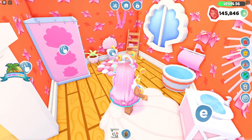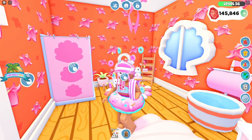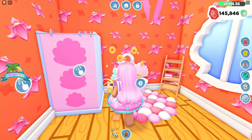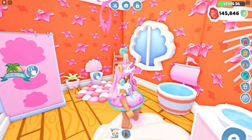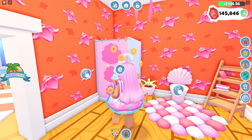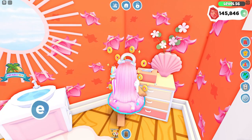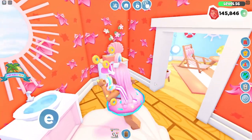But if we go in here, this is the bathroom. This is probably another one of my favorite rooms just because this wallpaper is super gorgeous. This wallpaper is very orangey and pinky, so I tried to make this bathroom very orange and pinky. Also, we have a pet bath right here. So I know we have one downstairs, but I wanted to add an extra one. I did another storage area over here with a tissue box and stuff.